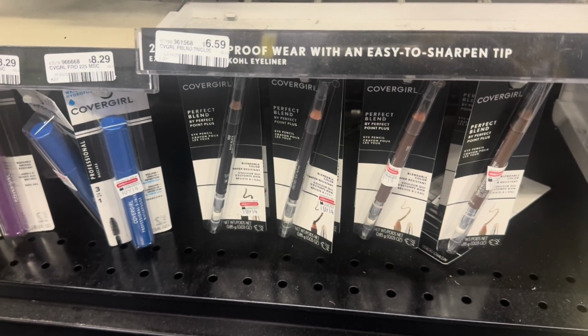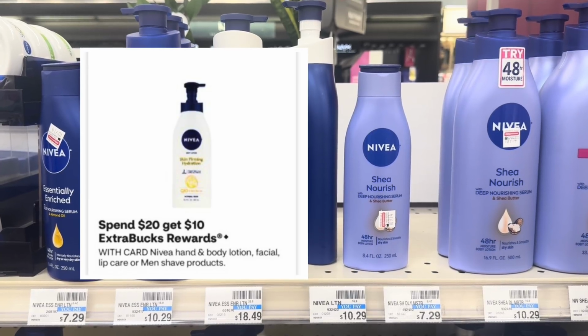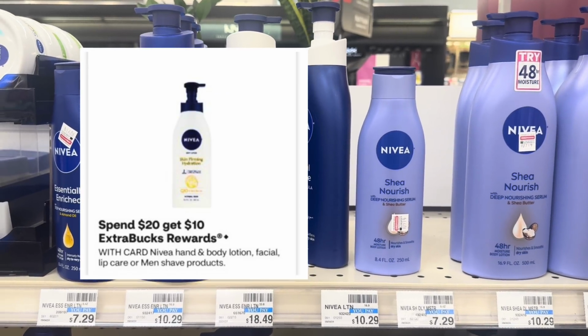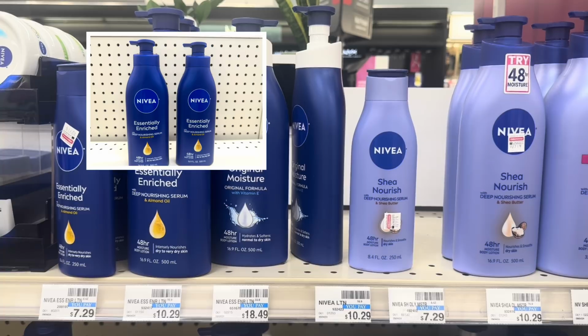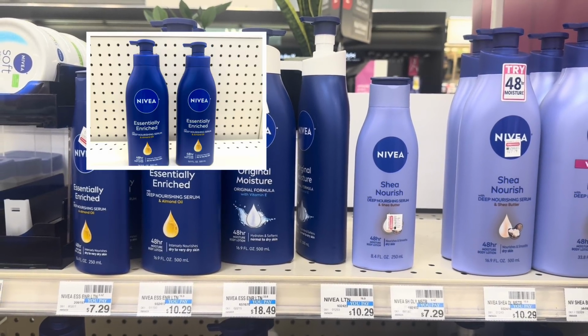or $1.59 each. We have some good Nivea deal going on this week, and let's start with the body lotion. They're on the deal of spend 20 get 10 back. Pick up 2 Nivea lotion, priced at $10.29 each, and both will total $20.58.